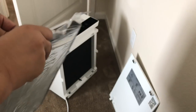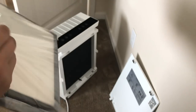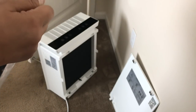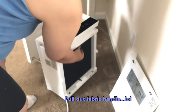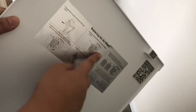So I'm just showing you how easy it is to install. It was packed inside the system. So just make sure if you're buying this that you open that and then remove the plastic packaging. And then when you're inserting it, make sure that the pull-out thingy, like this portion here, is out and facing out so that it's easier for you to pull it out. So showing you there, if you lose your manual, you can use the instruction here to replace the air filter.